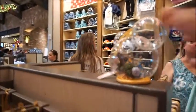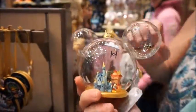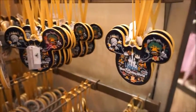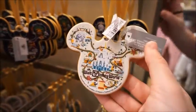Mom, this one's pretty. That's really pretty, because it's got all the parks on it. It's $27.99. And then they have a standard porcelain flat ornament, $16.99. Very pretty.